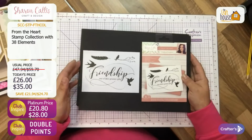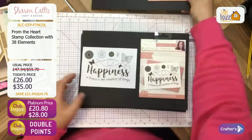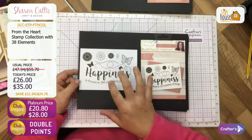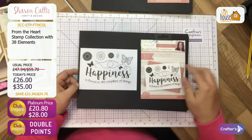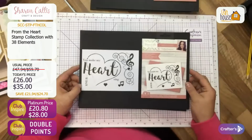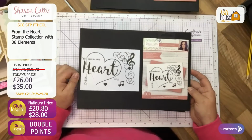So the first one we have is friendship, one of life's greatest gifts. The second one we have is happiness. And with this, you'll notice you get an extra butterfly and some flowers. So great scope there for making 3D elements, paper piecing, and just adding a little bit more fun to the stamp set. The next one we have is From the Heart, and it's You Make My Heart Sing.